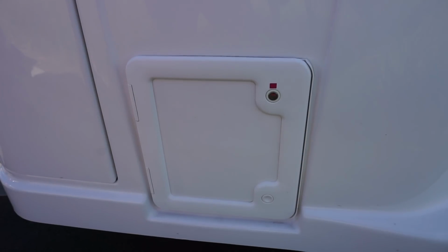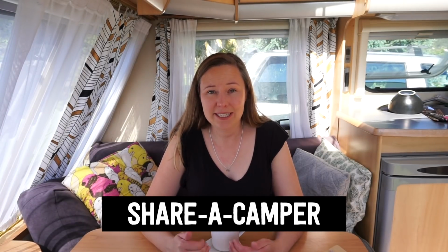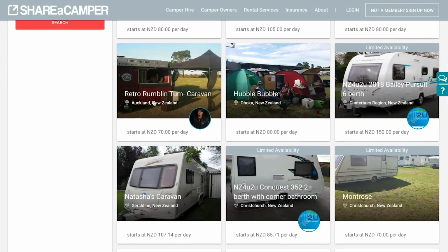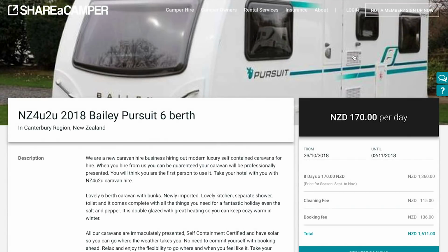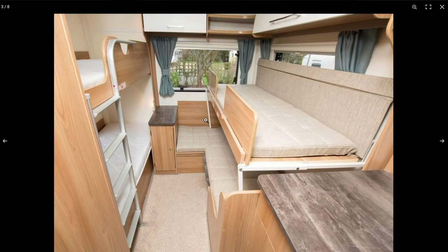And you get to experience the joys of emptying the toilet cassette. Yay! Another option is a company called Share Camper. This is a company that New Zealanders with their own caravans and motorhomes can rent them out through Share Camper. The plus with this company is that you can go and talk to the person renting their own caravan and ask them some questions. That's a massive plus.